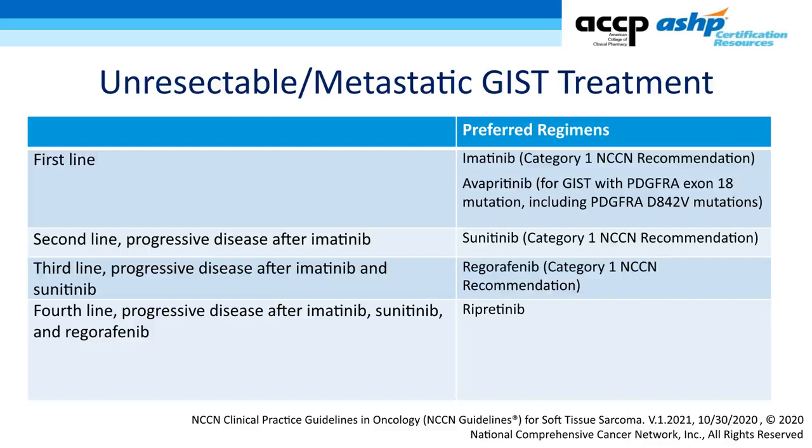So in summary, for unresectable metastatic GIST, the first-line treatment options as Category 1 NCCN recommendations would be imatinib. For Category 2A recommendations, avapritinib in those patients that have that unique PDGFRA mutation. Those that progress on first-line therapy are offered then sunitinib in the second-line setting, regorafenib in the third-line setting, and now ripretinib in the fourth-line setting.